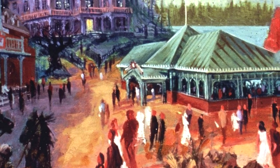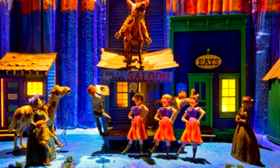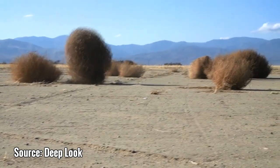Thunder Mesa, the home of Pierce's Big Thunder, is taken from a different attraction, the Western River Expedition, though that one was never built. Tumbleweed is the odd man out, but it's named after these things.